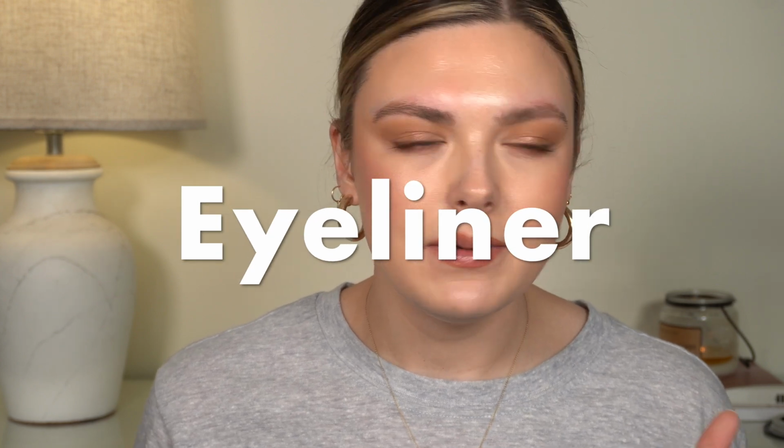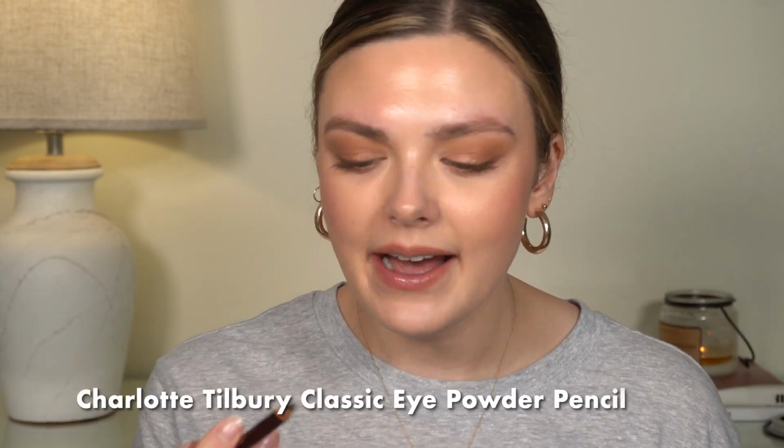I picked one eyeliner, and this has been my holy grail for a few years at this point: the Charlotte Tilbury Classic Eye Powder Pencil in Classic Brown. I also have Shimmering Brown that is more of a bronze color. This one is just a true matte, but basically it is eyeshadow in a pencil. So it's very easy to get a really natural, more soft eyeliner look with this product.